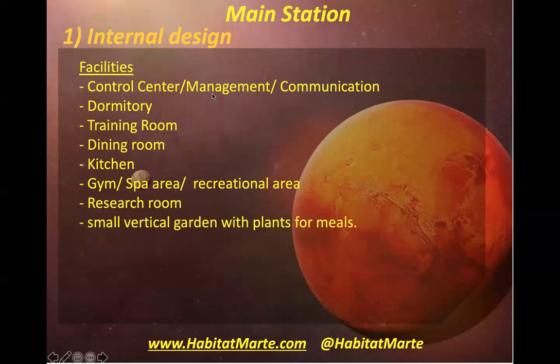Then in the main station, we have some facilities that I'd like to share with you, like the control center, functions of management, communication, dormitory, training room, dining room, kitchen, gym, spa area, recreation area, research room, and also a small vertical garden with plants for meals. Okay, these are some facilities or areas in the main station.